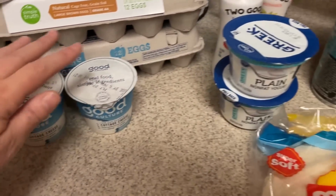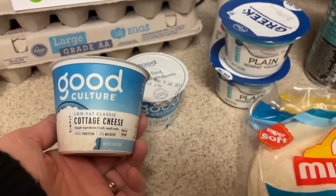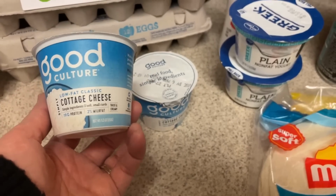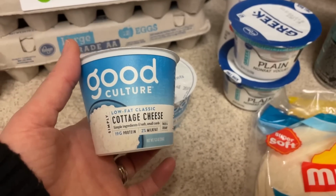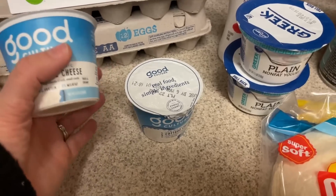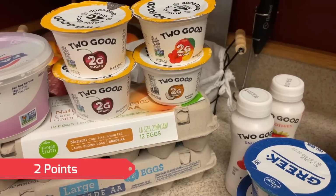I'll use it. My favorite cottage cheese, as you guys know, is the Good Cultured cottage cheese. Now, I did notice my Walmart is now carrying this, so it's nice. I'll have a second place to pick it up if Kroger is out. So I did pick up 2 of these, and these are 2 points. The fat-free cottage cheese is 0 on Weight Watchers. However, I only like to use that for cooking. I don't like to use it for eating. So I did pick up some Too Good yogurts. I go kind of between 4 different ones that I really like.